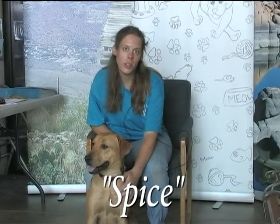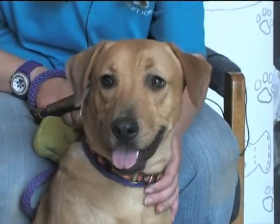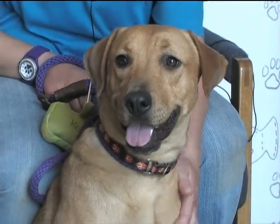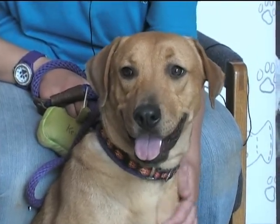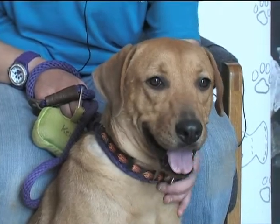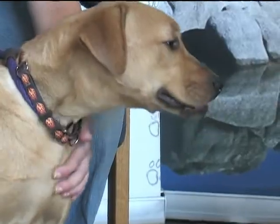This is Spice. She's a 1-year-old lab mix. She was found by Camp Verde Animal Control. She loves people and she's very, very sweet. She walks well on a leash. She does very well with other dogs, and she has a bit of anxiety when her people aren't around, but maybe another pet in the home would help, and definitely if her people were around a lot, that would help too. So this is Spice again. She's a female lab mix, year-old, and you should come see her today.